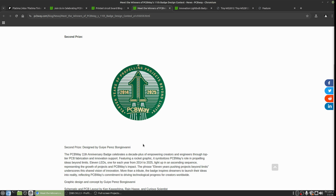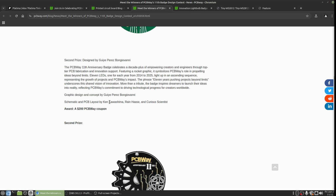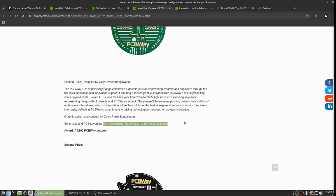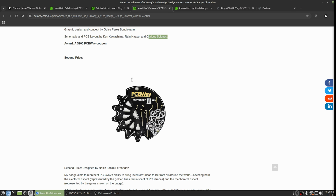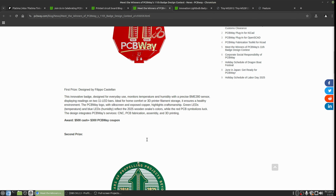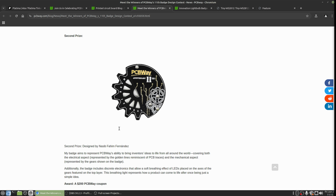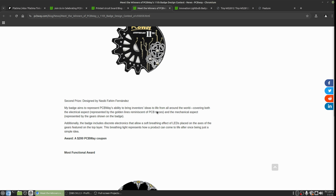It's quite a similar sort of design. Now, this was actually a couple of people that worked on it. So you can see Guy did the original design on Instagram, and then they had 3 different versions made. And Rain is another Aussie as well, but I love Curious Scientist design, so you can always go check those out. Second prize, there's 2 second prizes. So the other second prize was to this awesome layout by Nasib. Sorry if I get that wrong, but again, I love the cogs because it's similar to me, but this looked really nice. I quite like how that was done.